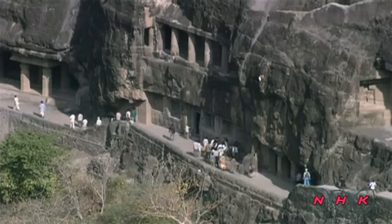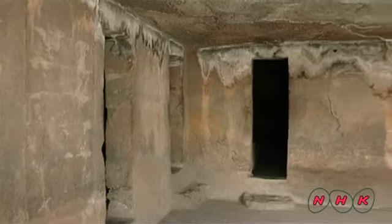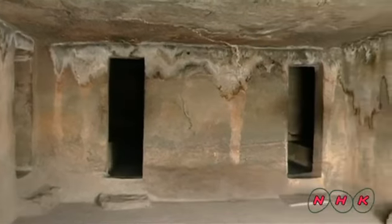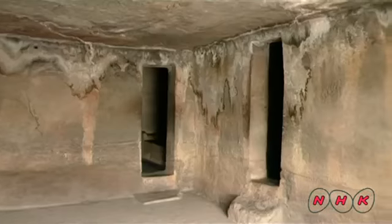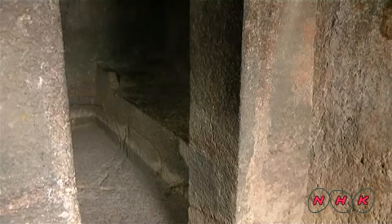The early caves date back to between the 2nd century BC and the 1st century AD. The early caves are simply carved, they're plain. This is a vihara, that's where the monks lived and trained. The monks slept on elevated beds cut into the rock.